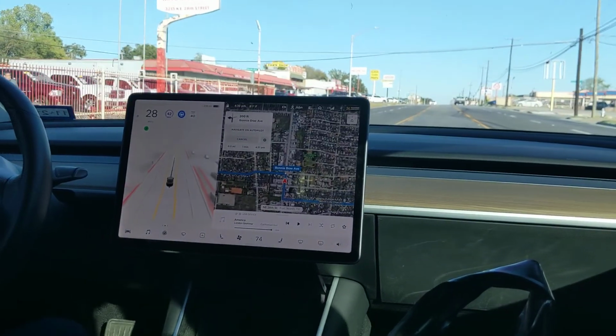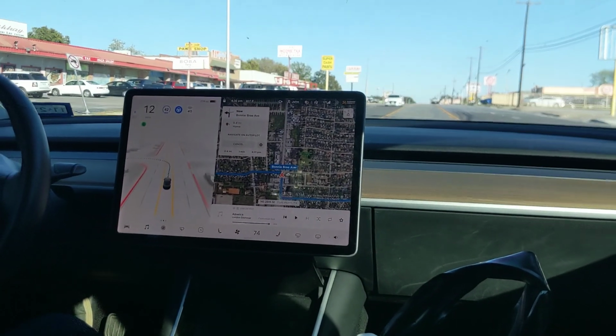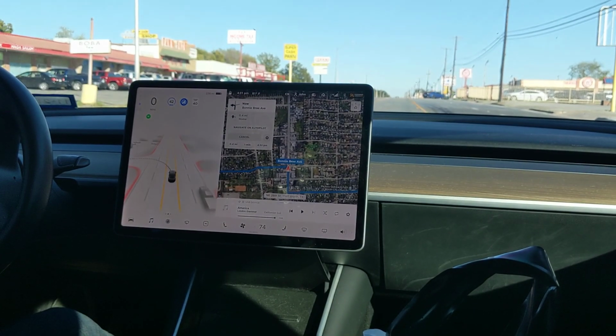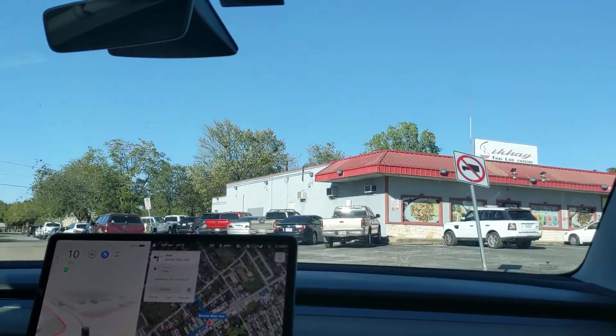We got traffic ahead coming. I'm not gonna let it turn if it wants to do it right now. It didn't. It's now waiting. This is like really where it questions how good it is at maneuvering. So that was kind of close cutting it.